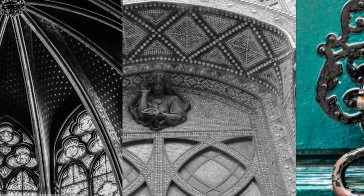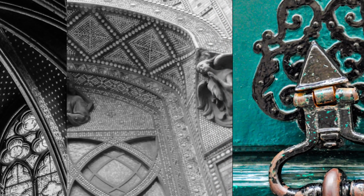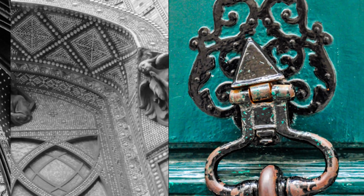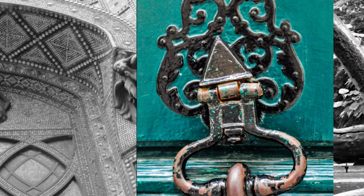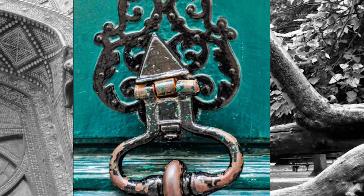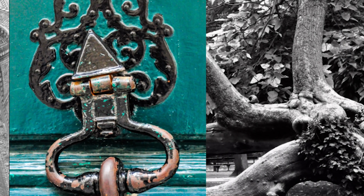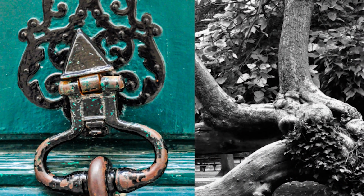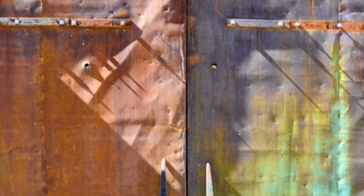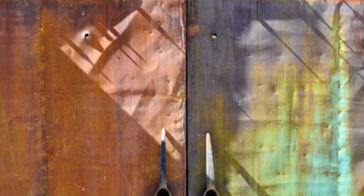I don't think I have a favorite place to shoot. I just find as I travel around the world, everything offers its own variety of things to shoot and to see, and that's what I'm looking for, finding beauty in each place that I travel, and finding what that beauty is in each place that I travel. The things that attract me are color, textures, shadows.